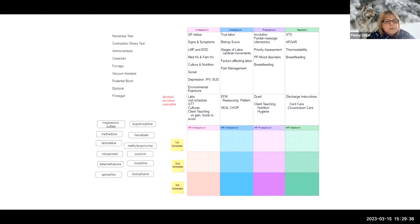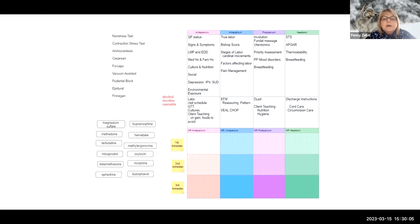Okay, so labs. For the first trimester, what are some things we're focused on for a normal pregnancy? Not down there, up above. So we've got all the assessment that we do: GP status, signs and symptoms, last menstrual period, estimated due date, history, culture. Don't forget about assessing culture and nutritional status, social status, what's going on socially, any signs of depression. So do some screening. And then exposures.